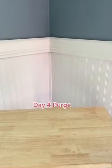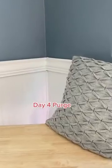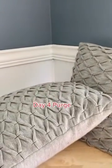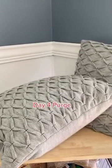Here for day 4 of the purge, and first up is one of my throw pillows. Oops, that didn't go as planned. And I also have another throw pillow. I'm getting rid of them because my kids always put them on the floor when they're sitting there and they don't put them back when they're done. I'm just tired of it. It's not worth the fight.